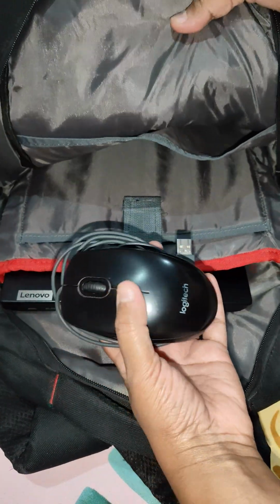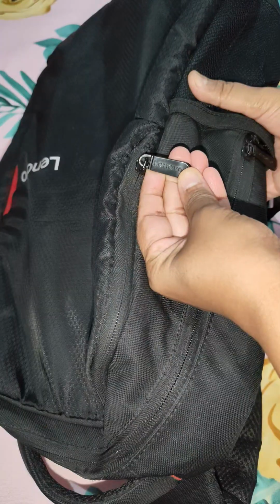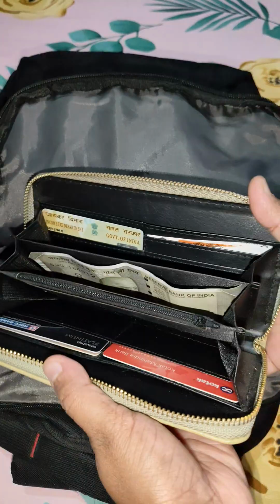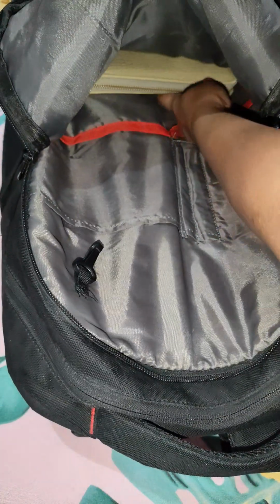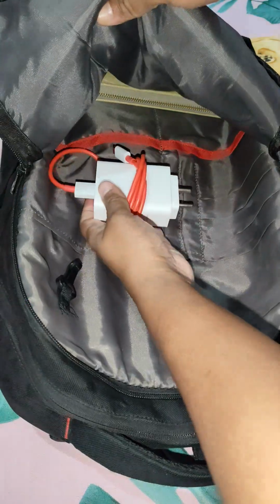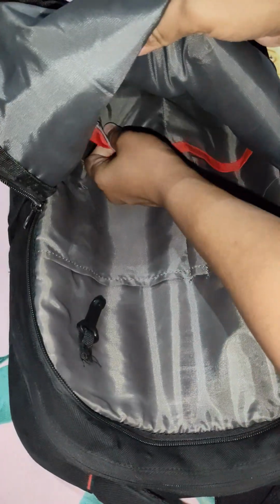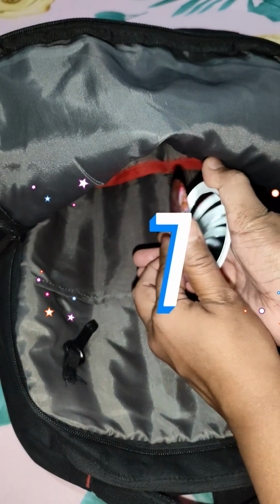Number 4, mouse. Number 5, wallet. Number 6, mobile charger. Number 7, mirror.